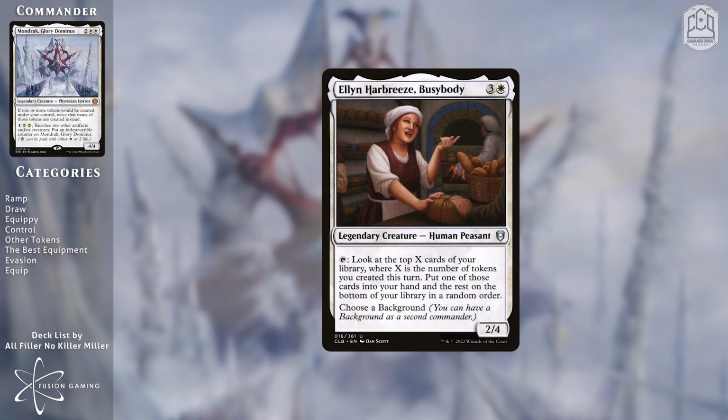Ellen Harbury's Busybody. See, that's one of them old Dungeons and Dragons words that's like jumbled letters drawn out of a bucket. And then Busybody at the end. This is a 4-drop, 2/4 Human Peasant. Tap, look at the top X cards of your library, where X is the number of tokens you created this turn. Which is probably going to be lots. Put one of those cards into your hand and the rest on the bottom of your library in a random order, and choose a background. Don't care, but that's fine.